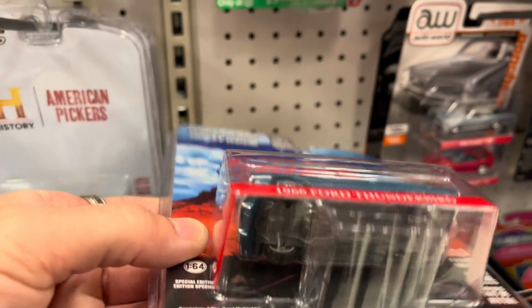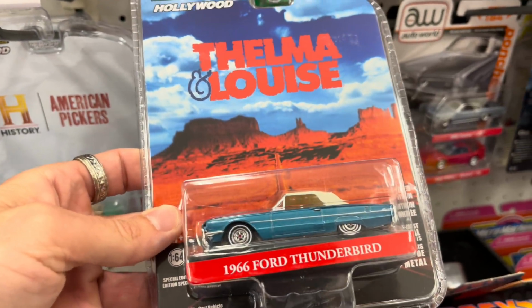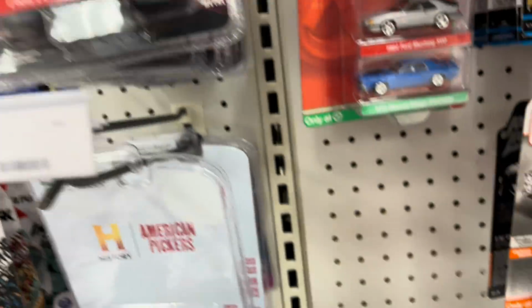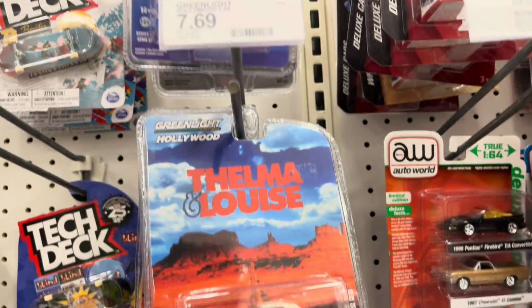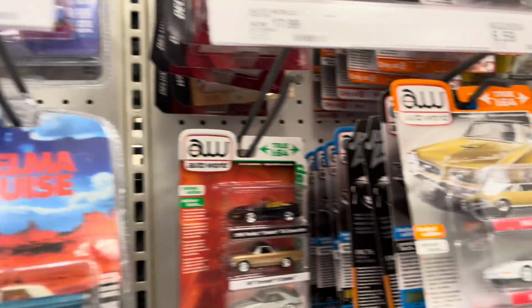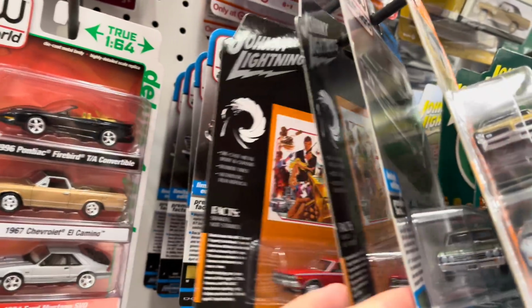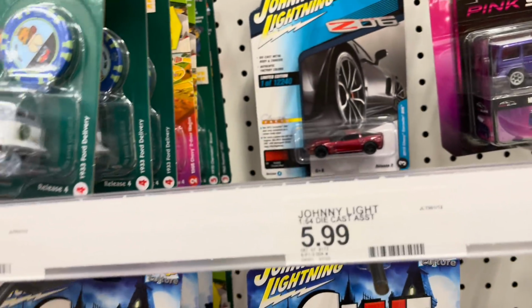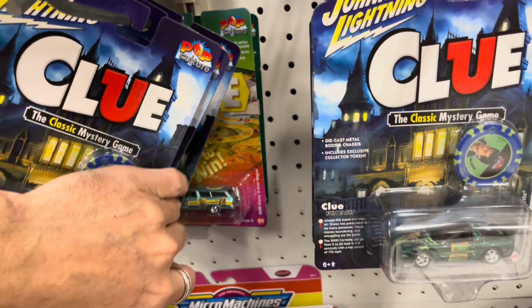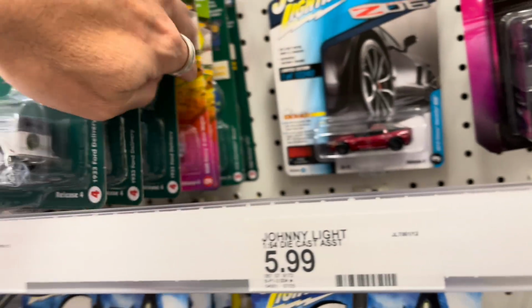Ooh, I've seen this one before. That's not new, I don't think. Charlie's Angels. That will be here forever. Anyway, this is a store that had 1 million Johnny Lightnings come in. They had 1 million Auto World cars. They have not done the transition like I thought.